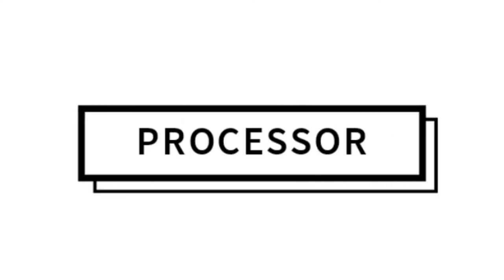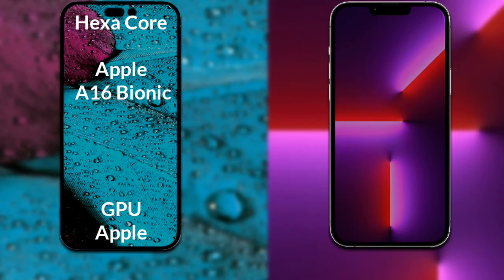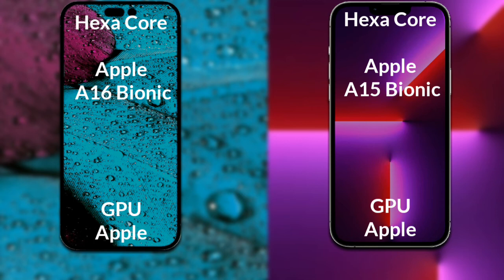Talk about both phones' processor and GPU. iPhone 14 Pro Max has an Apple A16 Bionic processor and its Apple 5-core graphic GPU. iPhone 13 Pro Max has a hexa-core Apple A15 Bionic processor and Apple graphic GPU.